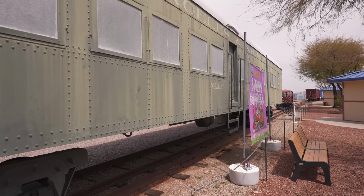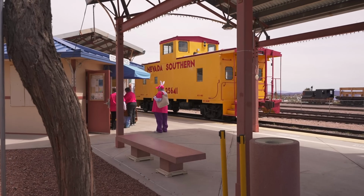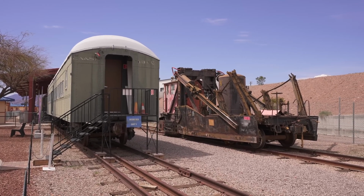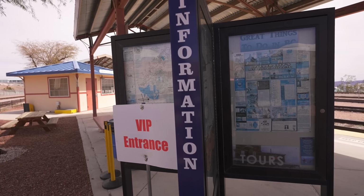Not today, friends, not today. I think today they're mostly getting ready for this weekend and the Bunny Express for Easter. I should note that it is a weekday while I'm here, so not everything is fully operational. The main action here happens on Saturdays and Sundays when they do the train excursions. So we're just poking around, being nosy. Look at this.